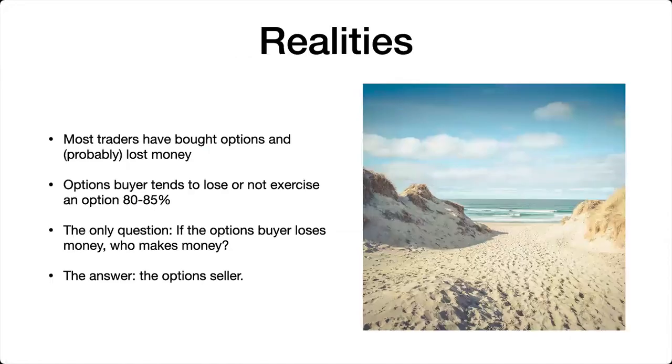So some realities here. Most traders have bought options and lost money. I've done these webinars on selling options for over 15 years, and I can tell you there are two things that I've heard consistently. The number one is always, oh yeah, I've traded options before and lost money. Yep, the options buyer tends to lose money because options tend to either end at zero, worthless, or not be exercised 80 to 85% of the time.